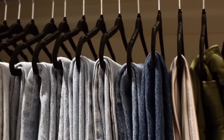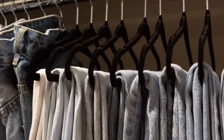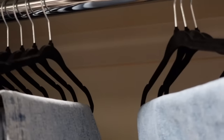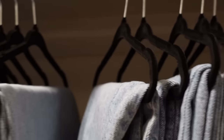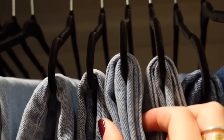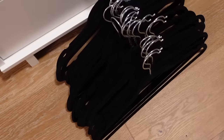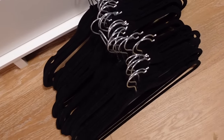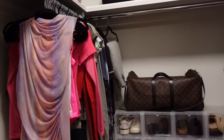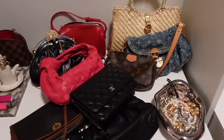If you guys hang up your pants or denim like this and are trying to save some space in your closet, definitely try this hack. Before, I didn't even have sliding room to look through my denim, and now there's so much room to move these around. The jeans are so close together that there's not as much gapping as with the big hangers. And here's the pile of hangers that I now have as extras to use for any of my tops or sweatshirts.